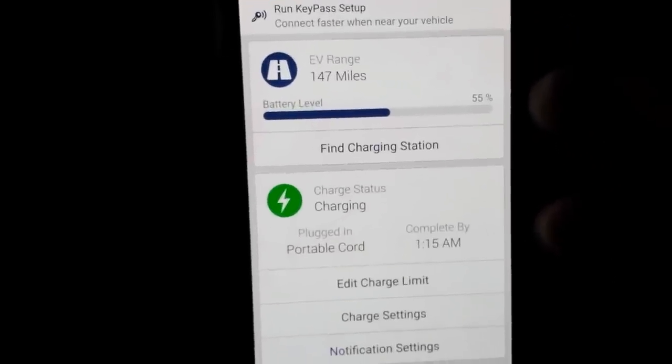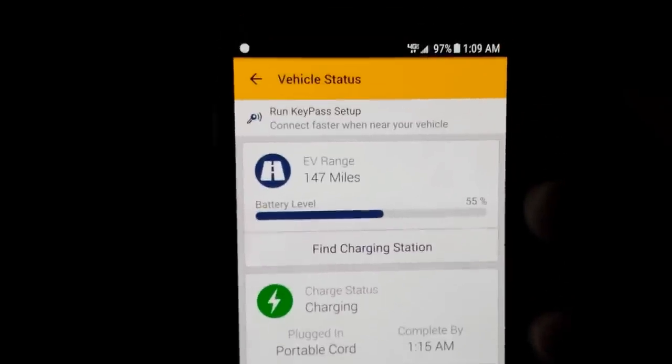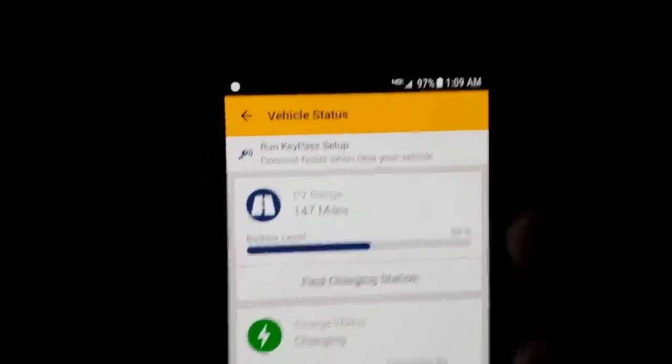It says it's going to be complete at 1:15, but that's not this morning, that's tomorrow morning, because again, we're on a level 1. But that's more than enough charge to get going, so we figured we're going to go to our next destination, right above Hartford, Connecticut, and continue on our trip. So, yeah, we're ready to go. I'm going to unplug here and start packing up the car.